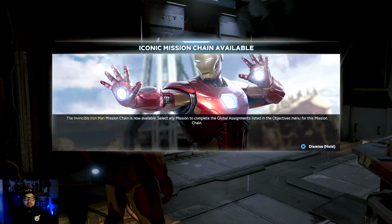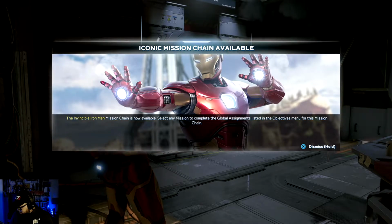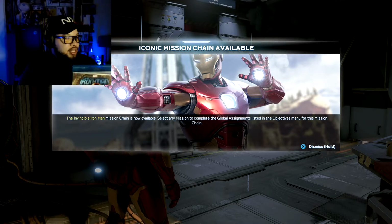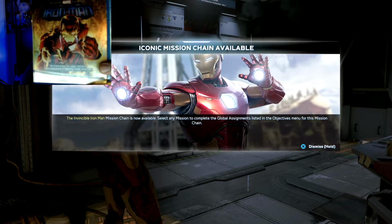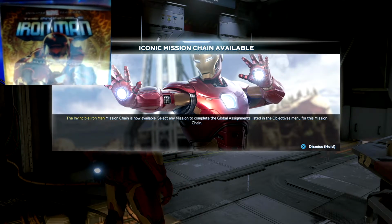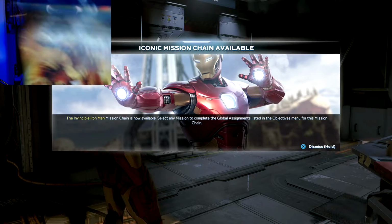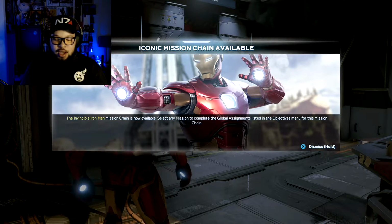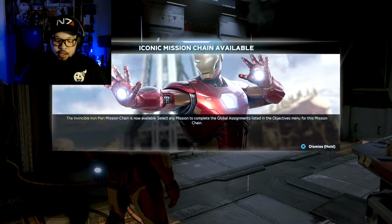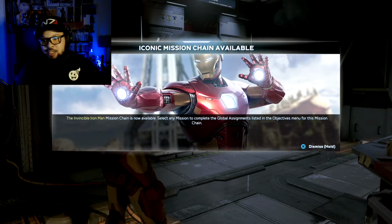Iconic mission chain available. The Invincible Iron Man mission chain is now available. So, like any mission, excuse me. Did you say the... Oh damn, wrong button. The Invincible Iron Man? He's invincible. Iron Man. Wait, focus. Camera, focus. It's probably because it's glossy. It's like holographic. Damn, let me see. Invincible. Damn, the text is too small. Let me show that. Invincible Iron Man. Okay.